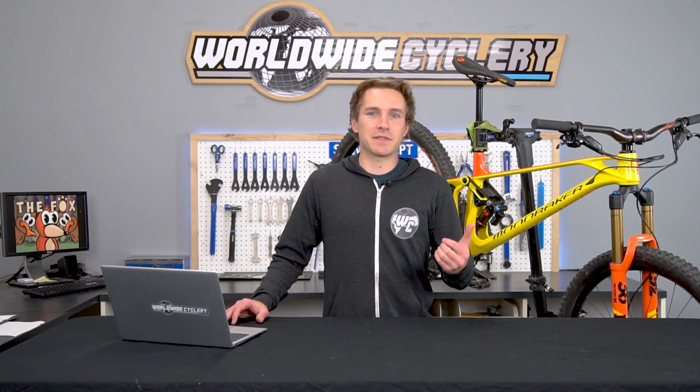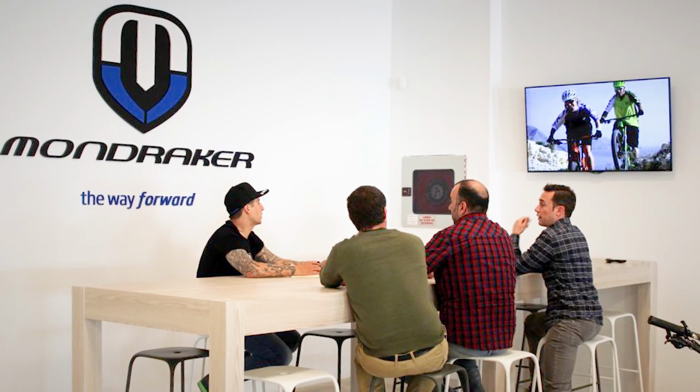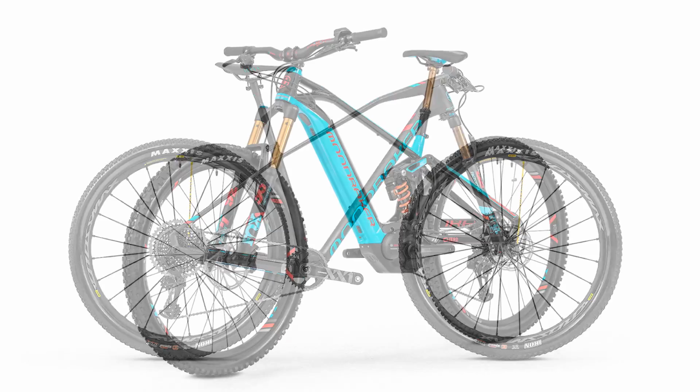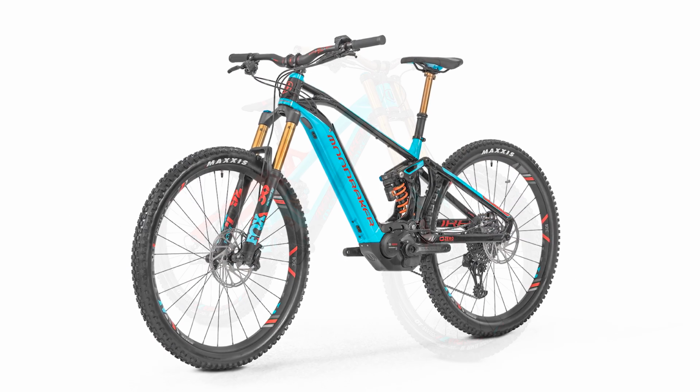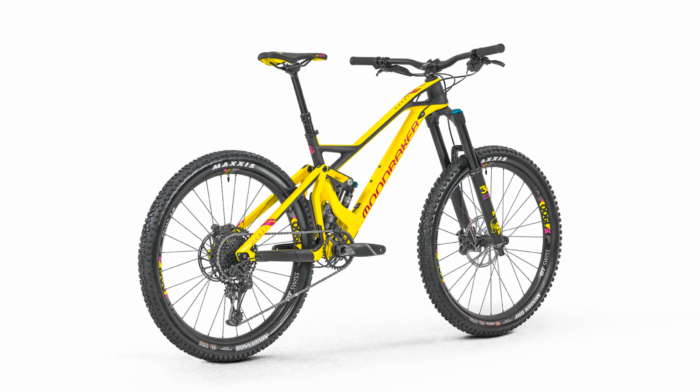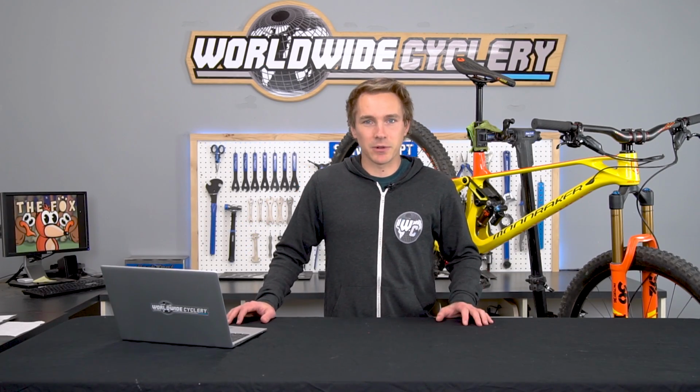The brand is based out of Spain, and they definitely are big on the World Cup scene. They make quite a bit of bikes. They have everything from hardtails, e-bikes, World Cup winning downhill bikes, enduro bikes, you name it, they've got a good bike for it. But they obviously do focus just on sort of higher end mountain bikes, and that's kind of the boutique aspect that they bring to the table.